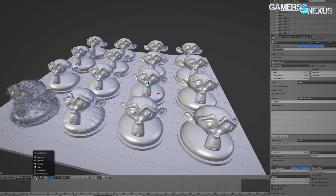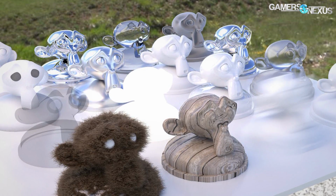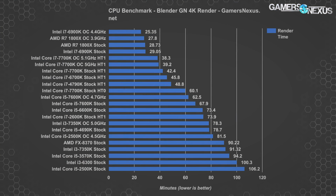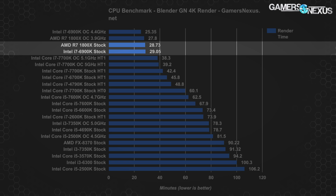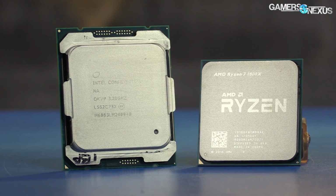Moving on to Blender, GN uses a custom-built Blender benchmark for its CPU rendering performance analysis. The benchmark mixes fur rendering, motion blur, multi-bounce ray tracing, and various transparencies and mattes. The AMD Ryzen R7 1800X completes the frame render in just under 28.73 minutes, with the i7 6900K completing the render in 29.05 minutes. This puts AMD's $500 1800X about on par with the $1,000 6900K in the Blender rendered task, at least when both are in stock configuration. The R7 1800X is therefore about 1 to 1.1% faster. Normally this would be unsurprising or uninteresting, but the price makes AMD's R7 platform a worthy consideration.